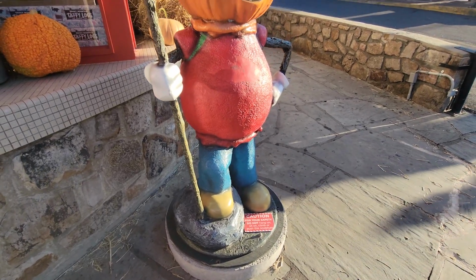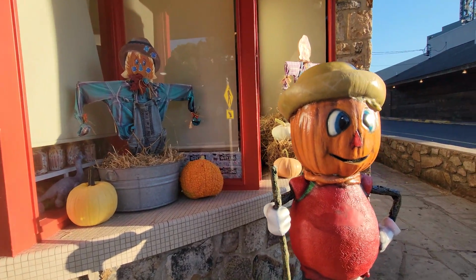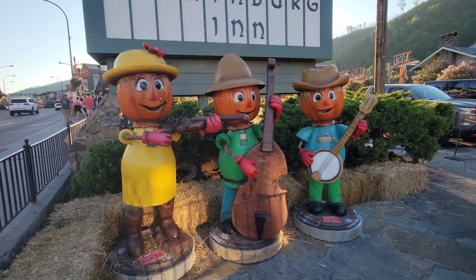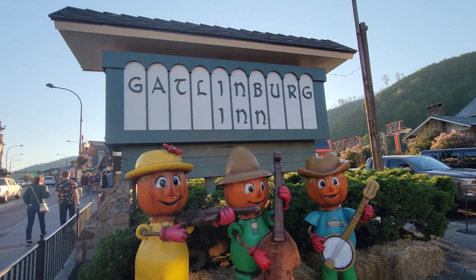And they have the Smoky Mountain Hiker one. Yeah, it's William, isn't it? Yeah. Of course, some more decor around them here. The Tunes and Tales are back. Of course, we can't wait for the Tunes and Tales to start up right around Halloween.